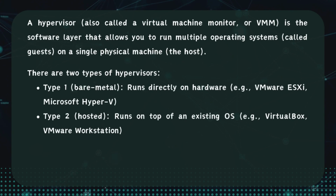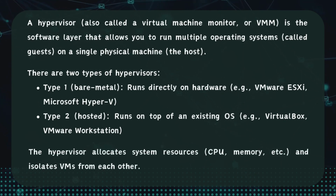There are two types of hypervisors. Type 1, bare metal, runs directly on hardware. Type 2, hosted, runs on top of an existing OS. The hypervisor allocates system resources, CPU, memory, etc., and isolates VMs from each other.